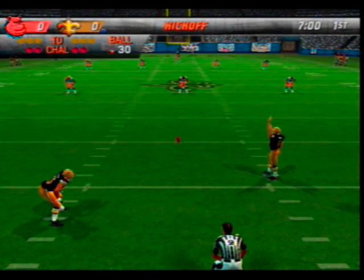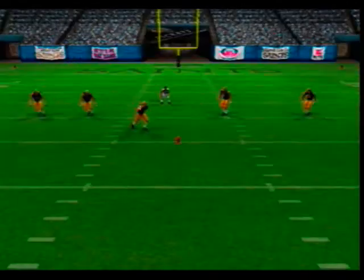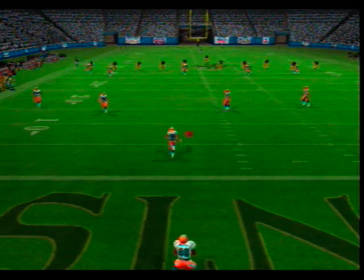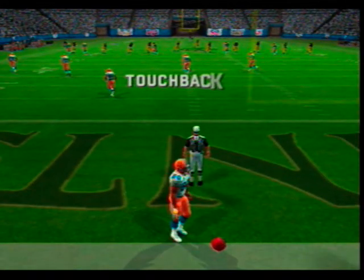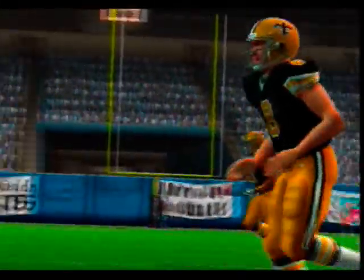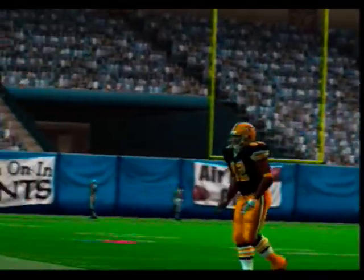Campbell looks like he's just about ready to kick this one off. He won't have a chance for a return here. The offense just about ready to go as they take the field for their first possession.